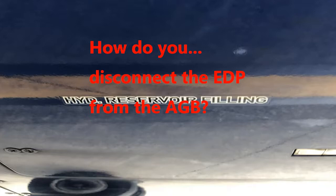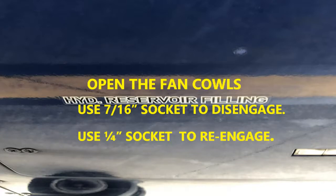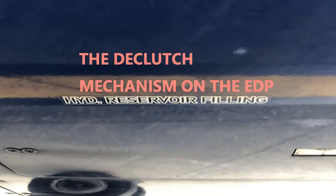You're going to need to open up the engine fan cowls and access that. There's a declutch mechanism there that's going to cause it to disconnect, but you're going to have to turn it using the tool. You're going to turn it counterclockwise until you can see in that visual cutout the word OFF. So that's what you're doing there. And of course, once you do that, it's now disengaging its connection from the accessory gearbox, which connects to the engine. So essentially, there's no connection between the engine and the EDP at that point.